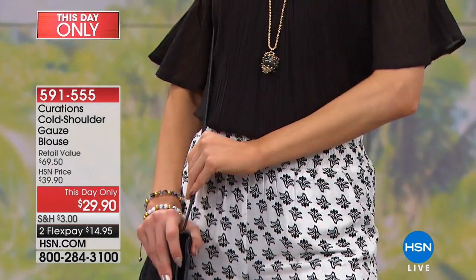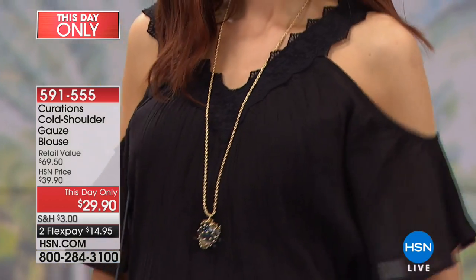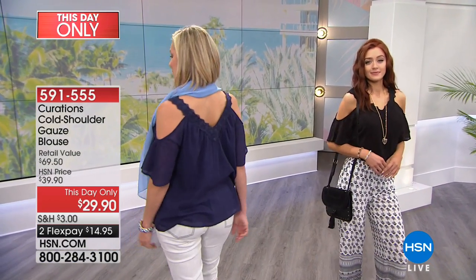You can go ahead and just wash it and then lay it flat to dry. But it has that really great crinkled texture, which is awesome for travel, because when you go ahead and pack everything into your suitcase, you don't have to worry about it wrinkling, because that's the look. That's exactly what gives it that personality and makes it a little bit unique and different.